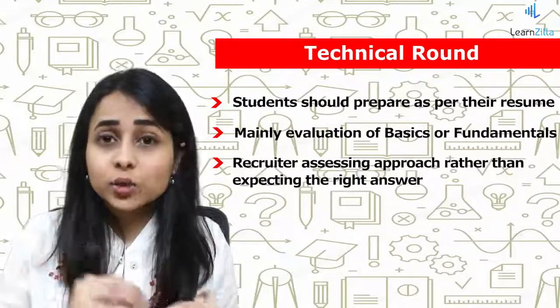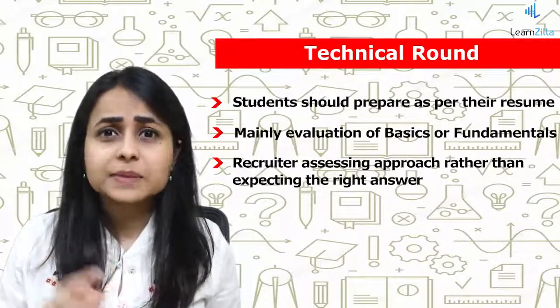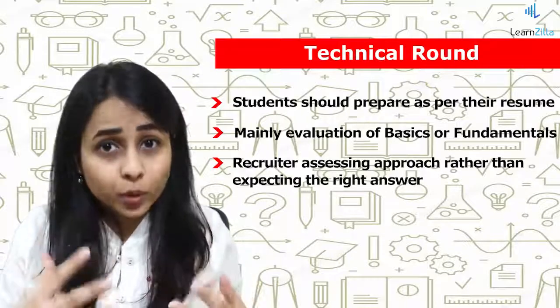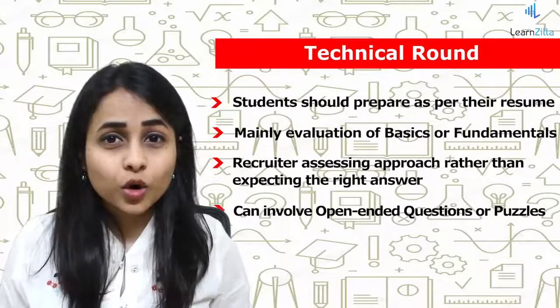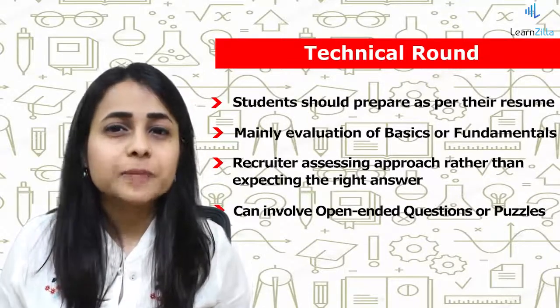So broadly, the recruiters here would want to test a candidate's basic concepts and the way they approach a problem rather than arriving at the right solution. They may do so by giving open-ended questions in the form of a puzzle.